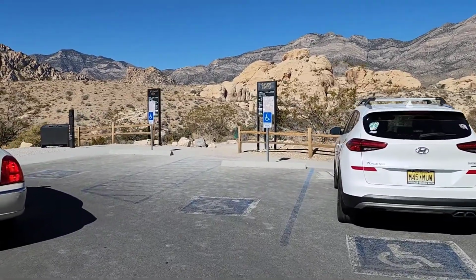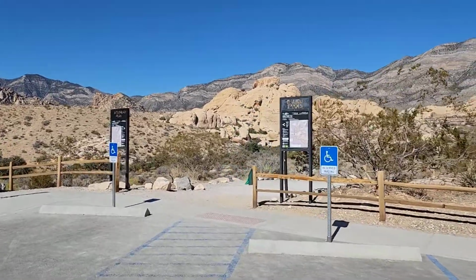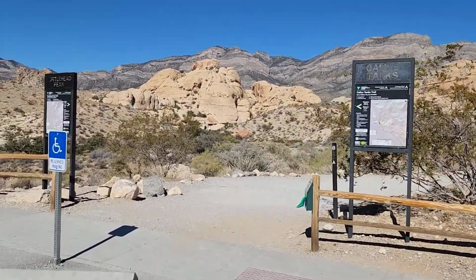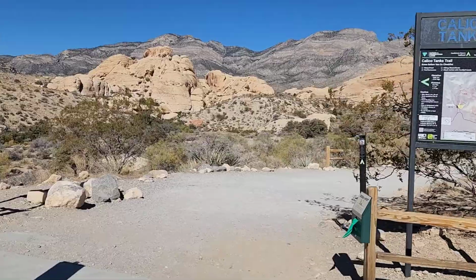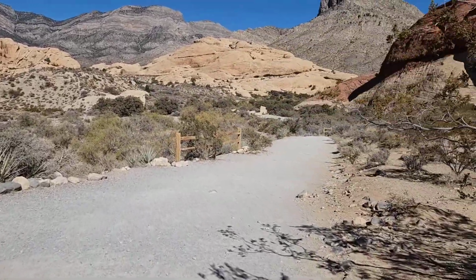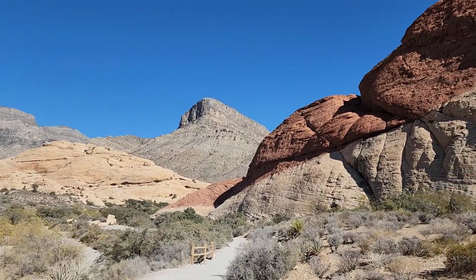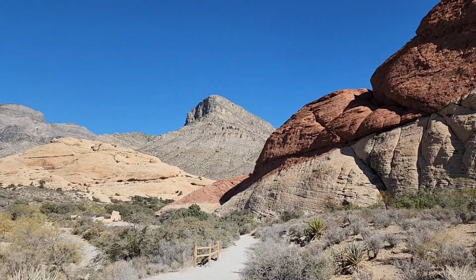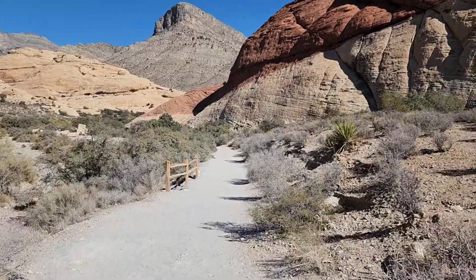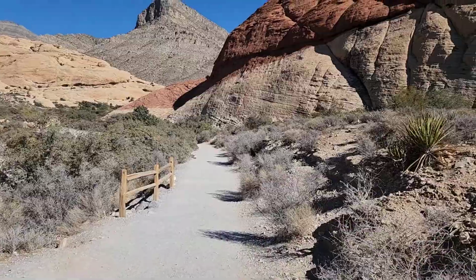Entering the trailhead, you can see the sign for Turtlehead Peak on your left, Calico Tanks on your right. That's pretty much how the trails go. There's the first view of Turtlehead Peak right in the center. And we're going to find out why they call this the sandstone quarry parking area in just a moment.